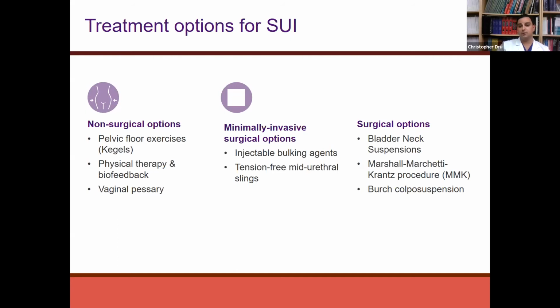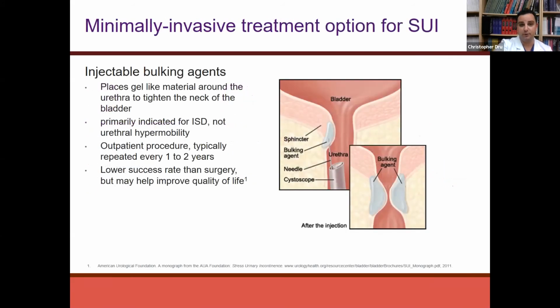In terms of surgical options, actually, I'm going to go more in depth into the minimally invasive options. I listed true surgical options. I can't remember the last time I heard anybody have a Marshall-Marchetti-Krantz procedure. Most of these options aren't really used anymore because the minimally invasive options are just excellent. They're so good. They're safe, and women have great results. The two main minimally invasive surgical options are injectable bulking agents and tension-free vaginal tapes. I'm going to go into each one of these.